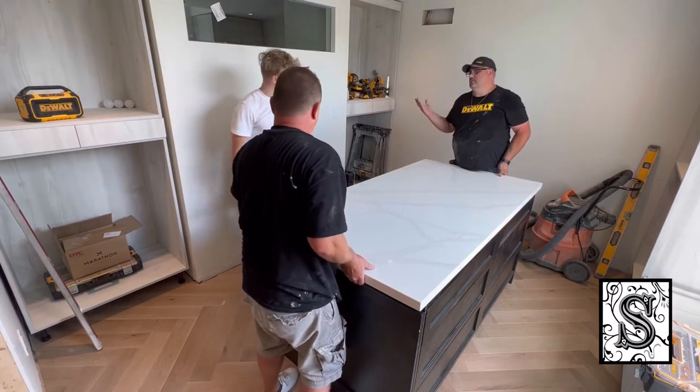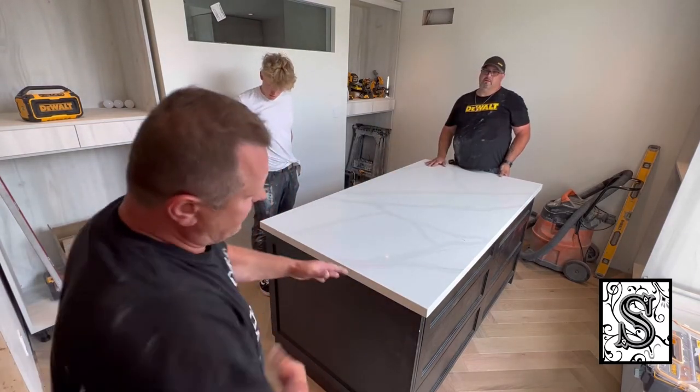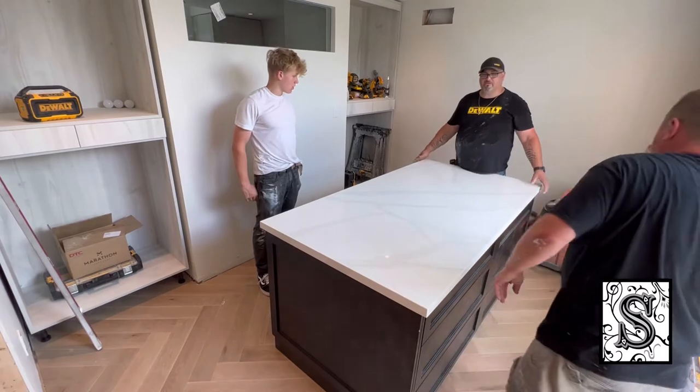Good? Why would you put your fucking... Hey. Yeah, because we want to put it in a place, yeah? Yeah, but you don't put your fucking fingers in there.